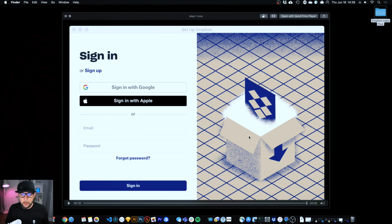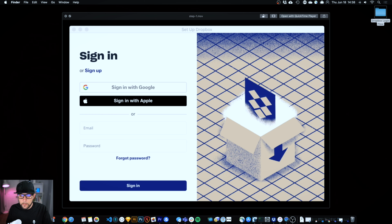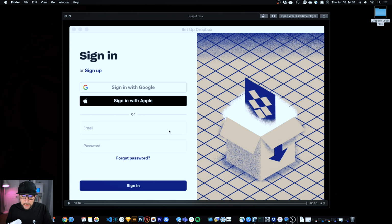Overall, though, pretty clean design. Dropbox does a pretty good job with their design, in my opinion, laying it out, clear information architecture, general good use of things like non-native inputs and things like that. But, so this is the first thing you see. Type in my password, type in my email here, hit sign in.